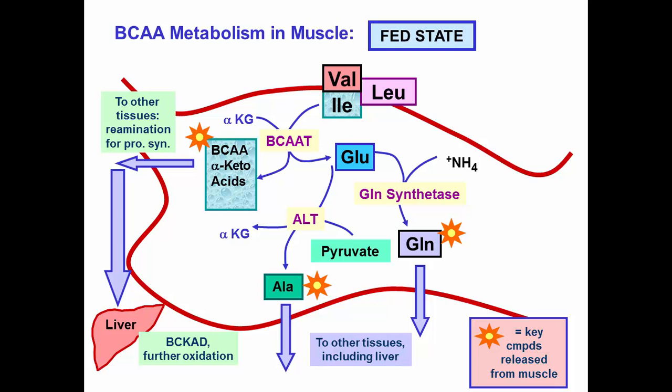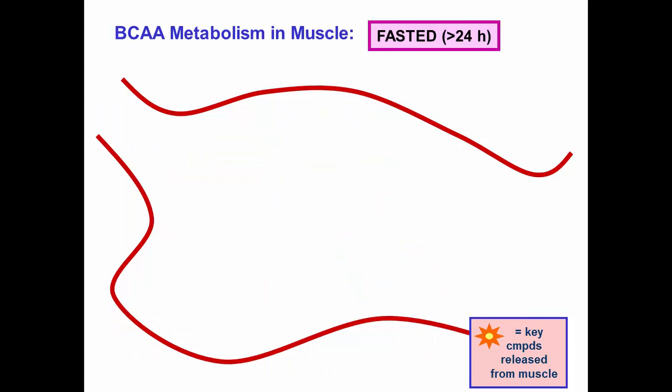Okay, so that's the fed state. Any questions about that? Okay, so noting glutamine, alanine, very important amino acids coming from the muscle in the fed state, and the keto acids and what happens to those in that normal physiologic, fed state. And the intestine is a major consumer of that glutamine.